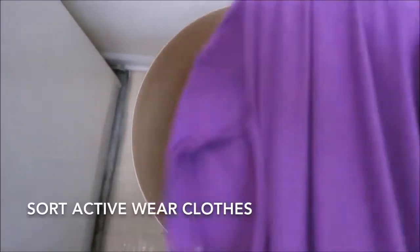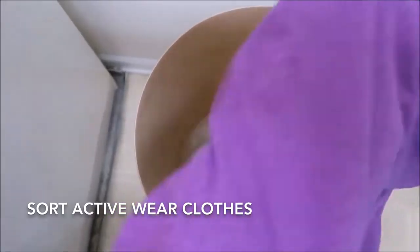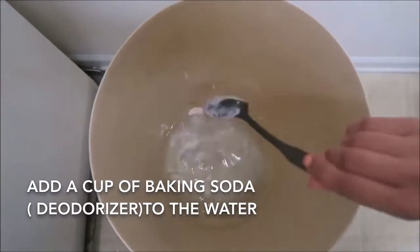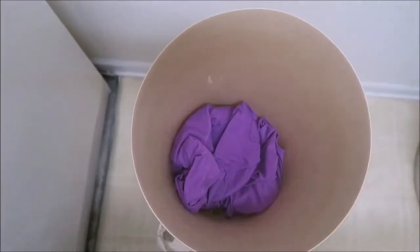Also, I pre-treat any activewear that my kid has used for some sport activities, or my gym wear clothes. So what I do is I just turn the clothes inside out and dip them into a bucket containing water and a cup of baking soda. Baking soda is a very good deodorizer and takes away any sweaty odor. I keep it like that for 10 to 15 minutes and then I put all the clothes into the washer.